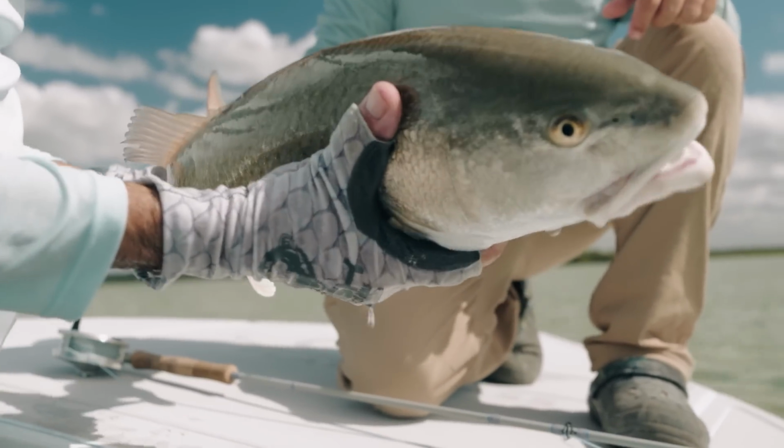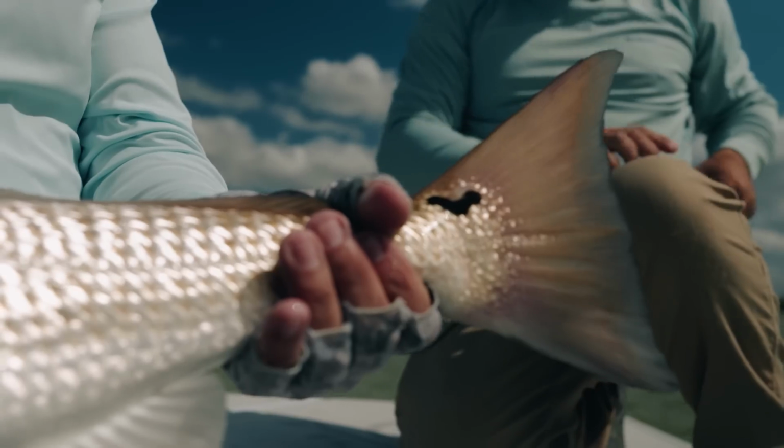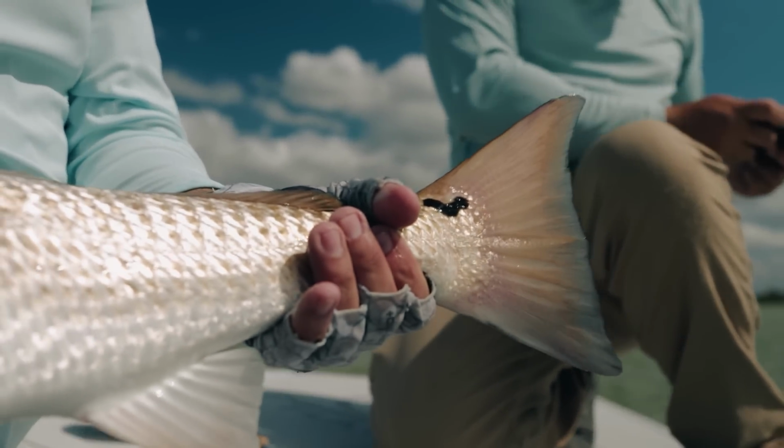Oh, look at the Mickey Mouse spot. Walt Disney World spot. Yeah, I gotta get a picture of that one. Woo!